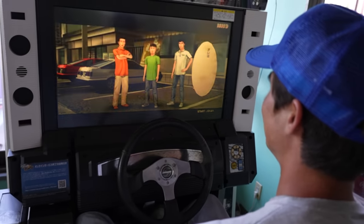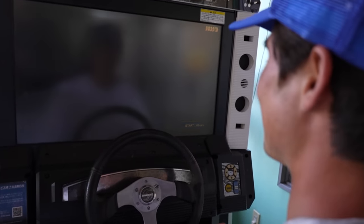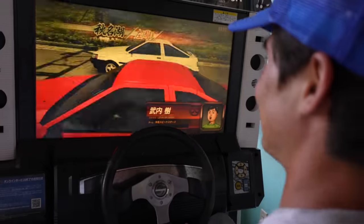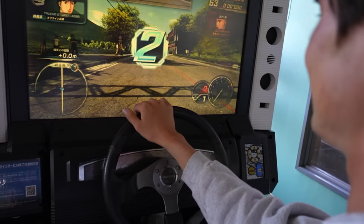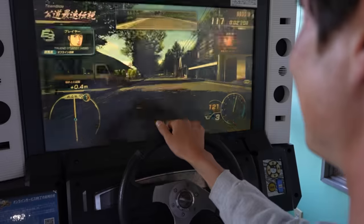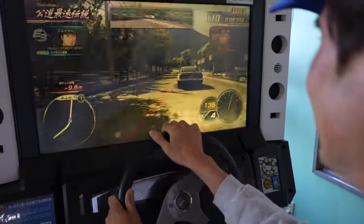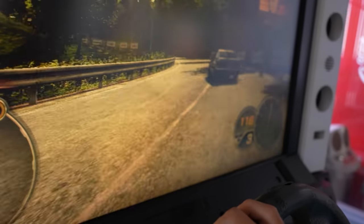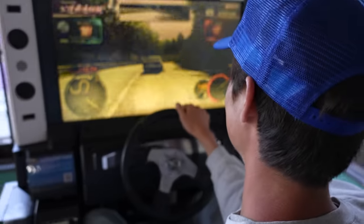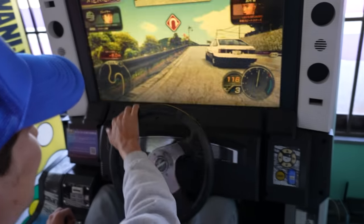Oh, here we go. Oh, they even have like a whole story. Translate first, please. Yeah, skip, skip, skip. Oh, wow. Oh, it's one off. Oh, wow. How do I go faster? Oh, you have to drift. You got up and you got a gear shift here. Yeah. No, it's automatic. Up and down. You have to get inside of the stack.